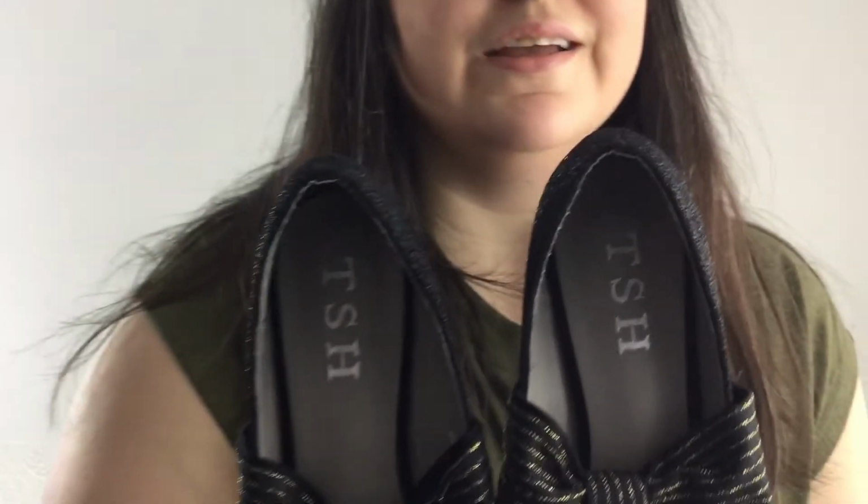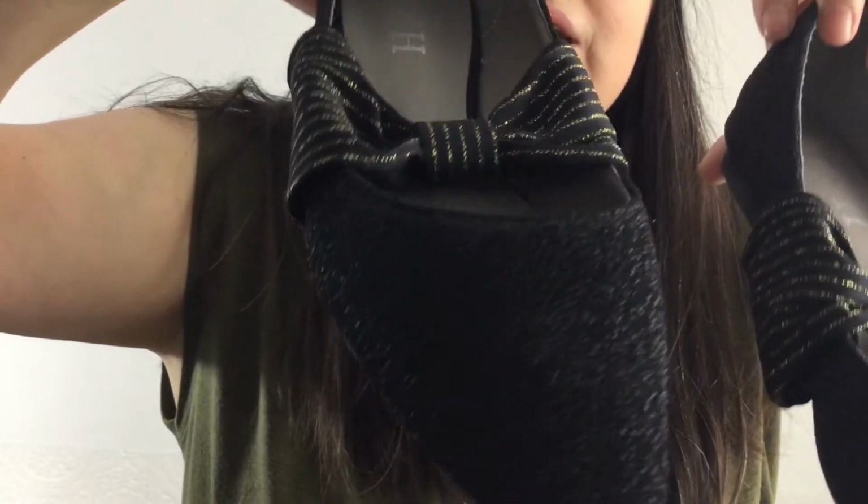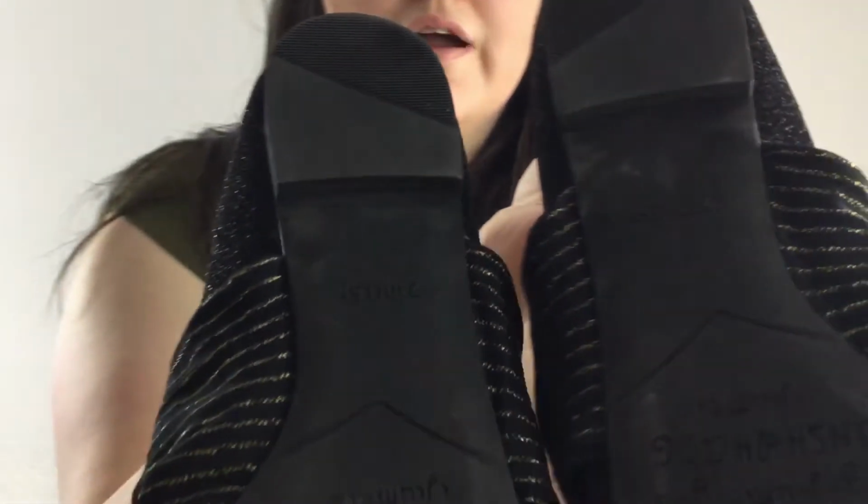These are really fun. I don't know the brand either. I grabbed these on style. I don't know if you can see, but they have this sparkliness to them, and then see the little bows. I love the bows on those, so when you're wearing them it'll just be so cute. And then not a lot of wear also, and a flat comfortable style.